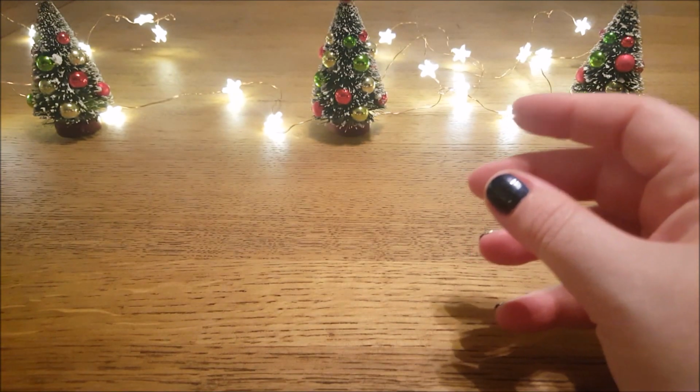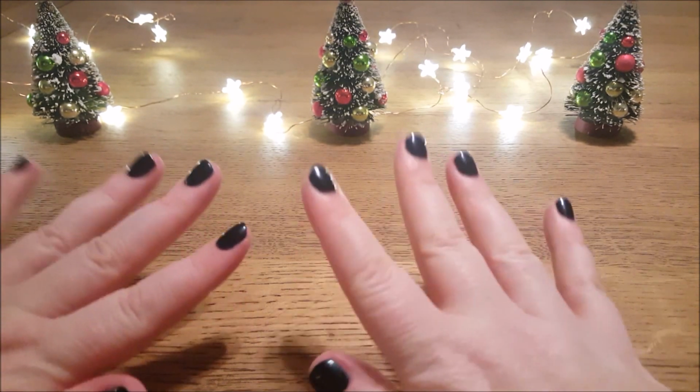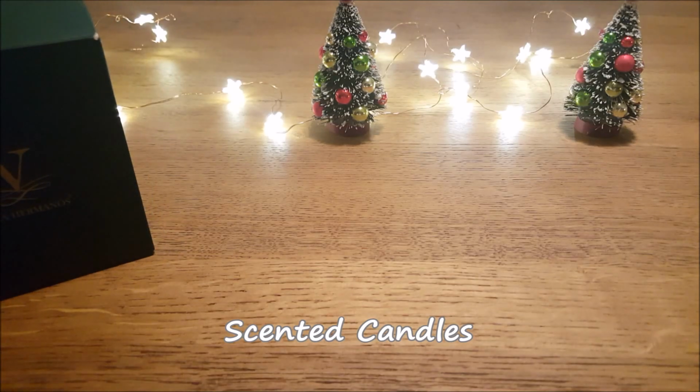All right, so let's talk about a non-nail item. One of the things that I really love is scented candles, and I have a bazillion to talk about.